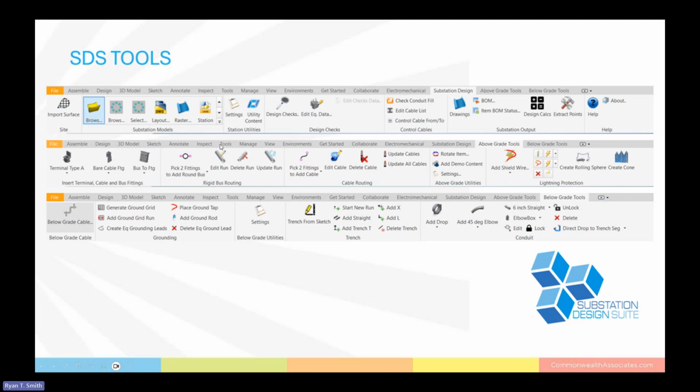This next slide is kind of a look at some of the toolbars, and some of the abilities we have in the program. When we get into the subject matter expert presentations and demonstrations later, we will go over some of these tools and how they work. Not all of them, because there's a lot of them here and we have a short presentation, but we will cover some of the more beneficial ones that we see doing substation design.